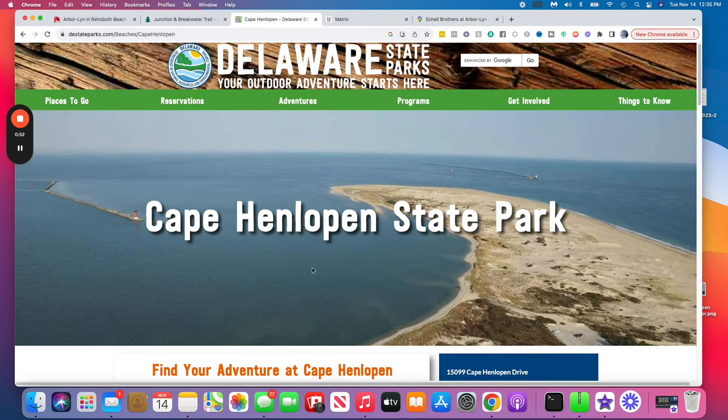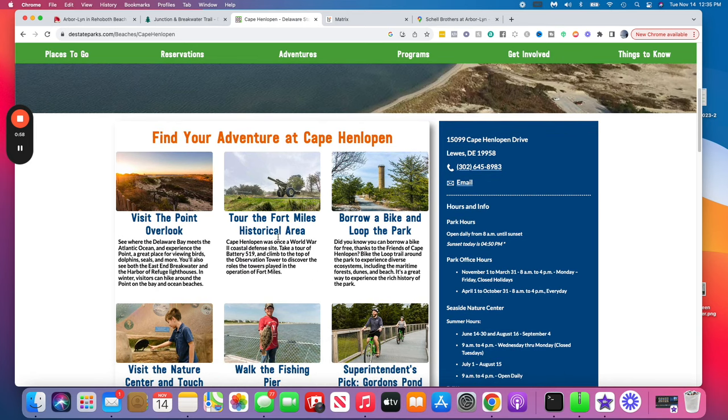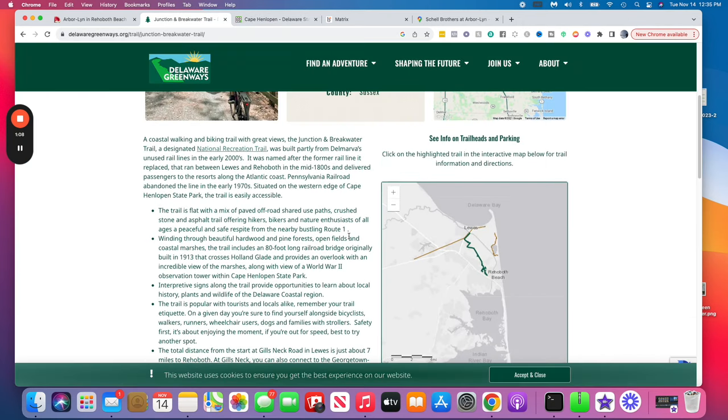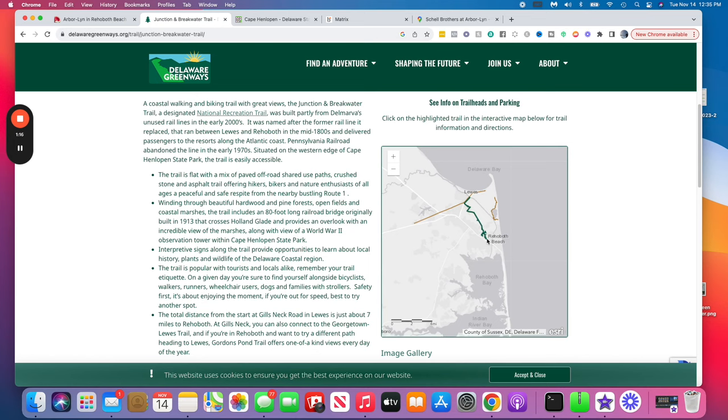Delaware has a good website. You could check out all the details about that area, different historical landmarks to check out, fishing, lots of biking trails back in there. The Junction Breakwater Trail is another big thing. It's about 6 miles of trails with mixed surfaces. You can see down here where it starts in Rehoboth Beach, and Arbor Lyn's right up in this area, so not too far away. It goes all the way up to downtown Lewes and the Cape Henlopen Park. And this other one you see is the Georgetown Trail. So lots of different trails and outside things to do.